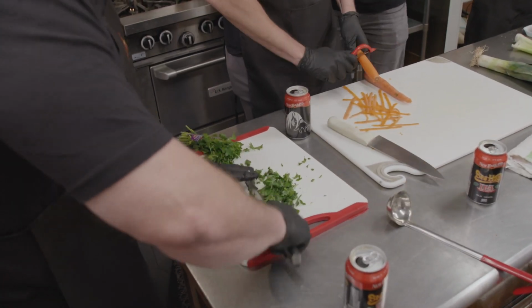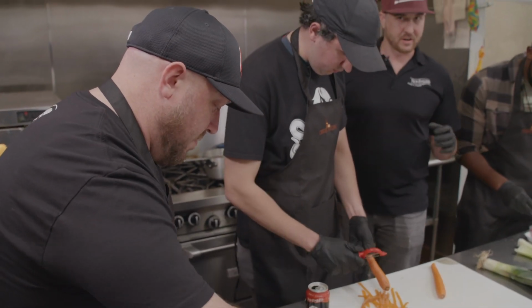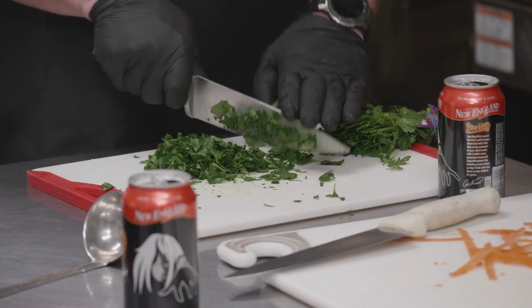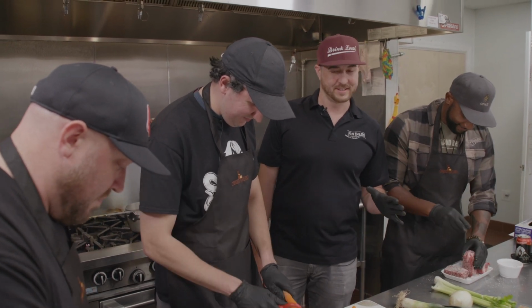In the meantime, Brian over here is working on our garnish. We're gonna have so much flavor from all the ingredients that are braised in there, and at the end we're gonna have some nice fresh chopped parsley to go on top, and that'll liven up the dish as well as give it a nice green color to really wow the judges.